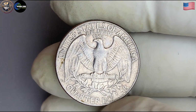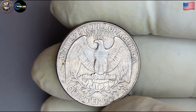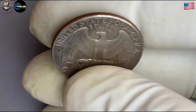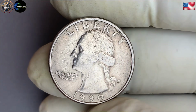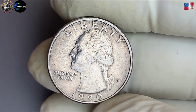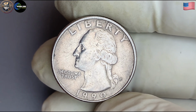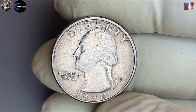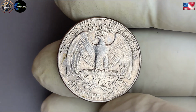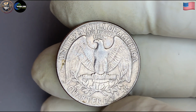While not every 1990 Washington quarter will fetch a fortune, there are some examples of this coin that have sold for significant amounts. So how much could a well-preserved 1990 Washington quarter with the P mint mark be worth? The answer may surprise you. When in exceptional condition, certain 1990 Washington quarters have been known to reach values of up to $50,000. That's right, $50,000 for a coin that originally had a face value of just 25 cents. What makes this coin worth such an astonishing amount is the rarity of finding it in near-perfect or perfect condition.